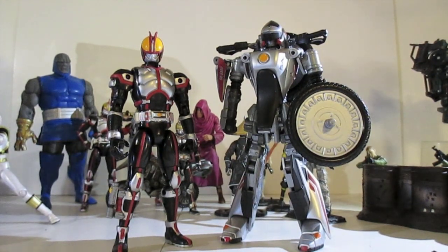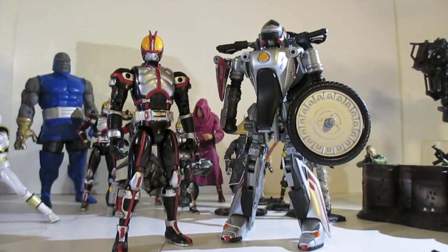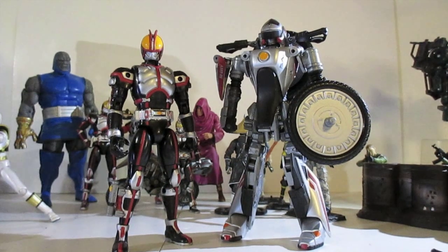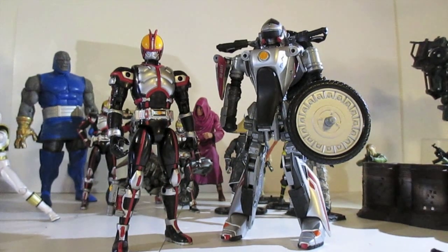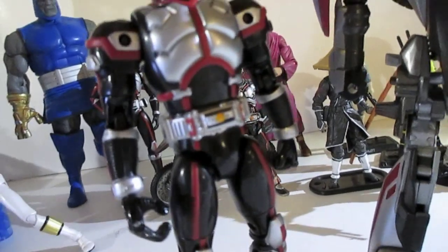But the whole idea of a rider carrying a phone that is the key to most of his gear, that's just brilliant. It makes perfect sense. It's easily concealable. It kind of grounds the idea so that anyone could be like, wow, they could possibly do it. They could do this in real life.